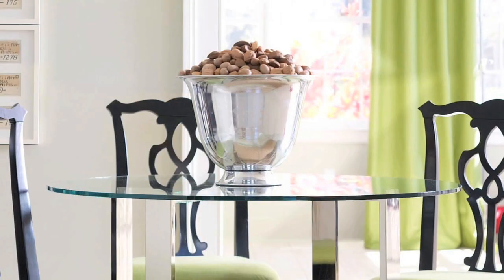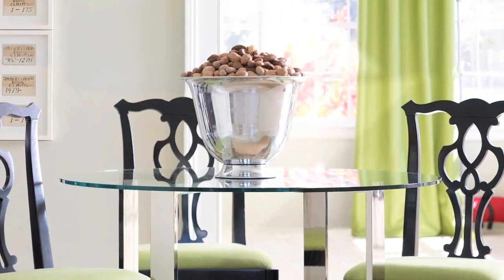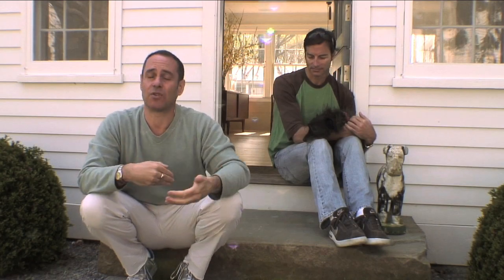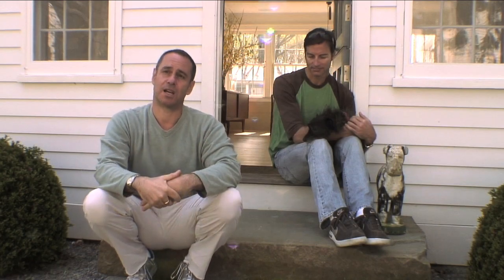Companies like Pottery Barn have been able to allow people to get this coordination and this great aesthetic. And even within that, there's plenty of choices to individualize it and personalize it. So I was actually really impressed by how they were able to put things together. I kind of wanted them to leave a lot of the stuff here.